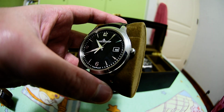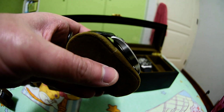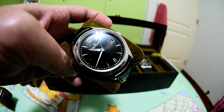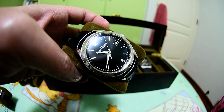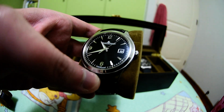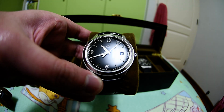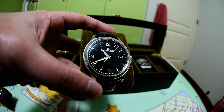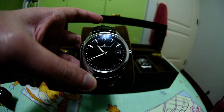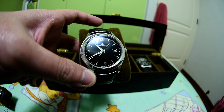So I finally bought this one because I felt I needed a dress watch, and it's only 8.8 millimeters thick. It functions as my dress watch. When I want to be a little bit dressy, when I wear something like a long sleeve shirt, I normally wear this watch. It's a very nice timepiece, which I'm going to review very soon, so stay tuned.